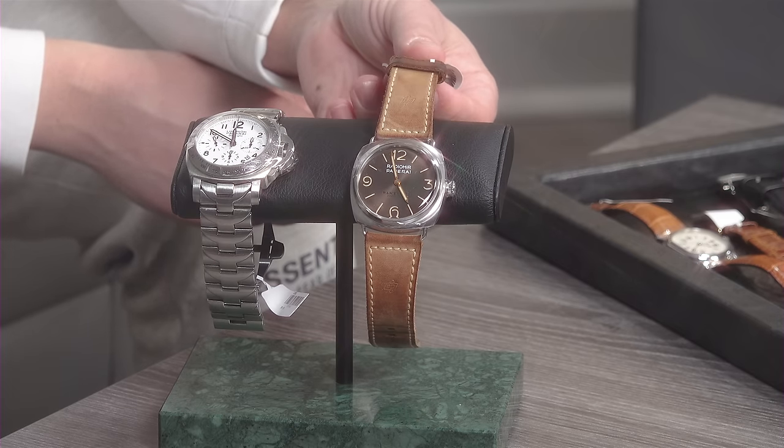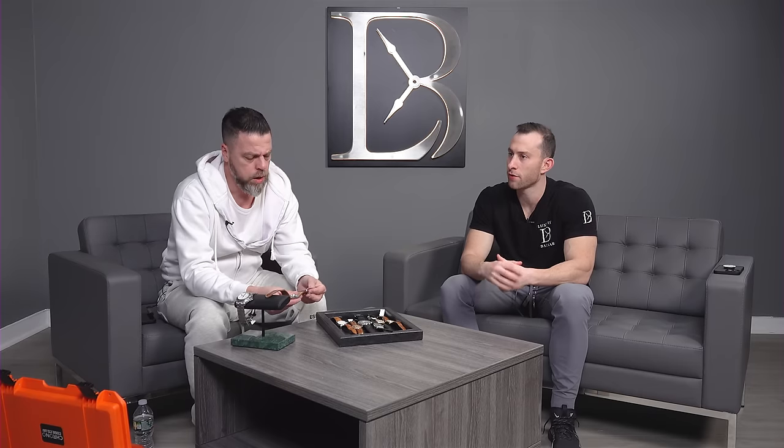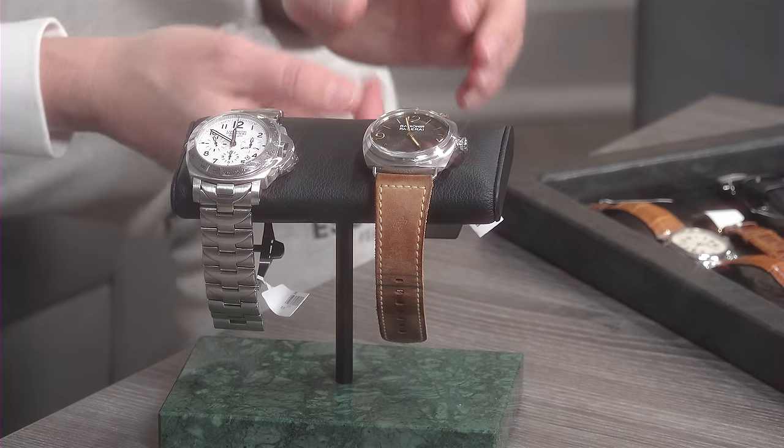Look at this dial. I mean, this tobacco dial PAM, I forget what the PAM number is. This is the 20th anniversary for the Panerisi. Speaking of Panerisi, Panerisi was huge. The people collecting Panerais were called Paneristi. And then there was a forum called Paneristi.com.